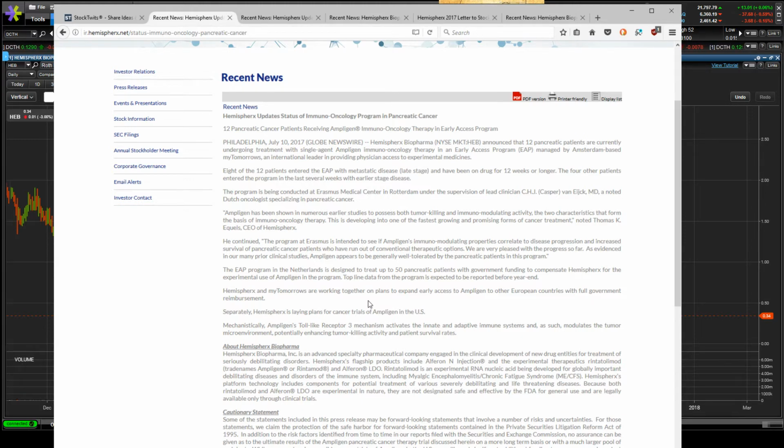So 8 of the 12 patients entered the EAP with metastatic disease and have been on the drug for 12 weeks or longer. And the 4 other patients entered the program in the last several weeks with earlier stage disease. It is being conducted at the Erasmus Medical Center in Rotterdam under the supervision of a leading Dutch oncologist. Okay, Ampligen. And then they go on to talk about it.